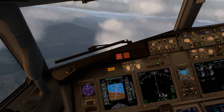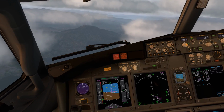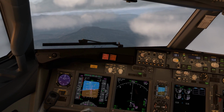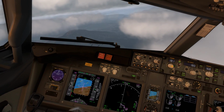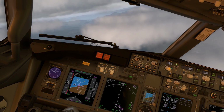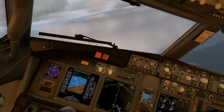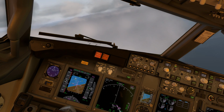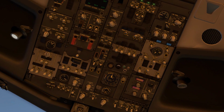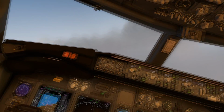Okay. So drop a flaps 10. There's our 180, which is set. Go for auto brake max, and under 10 now. Get our landing lights on, wings, taxis and wheel well, and tell the cabin to get ready.